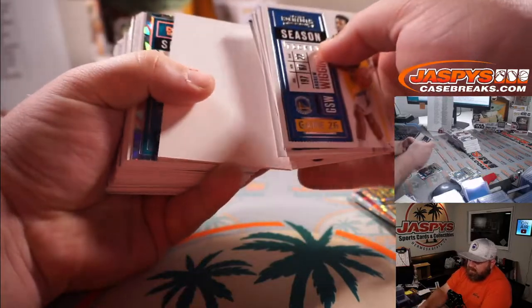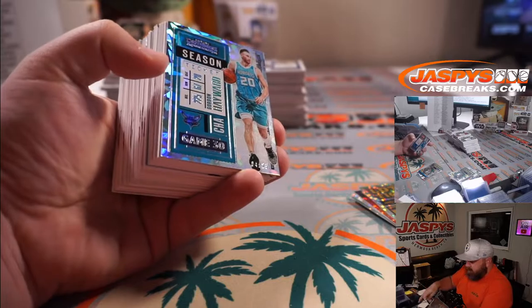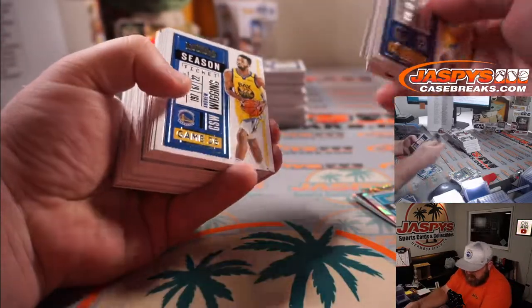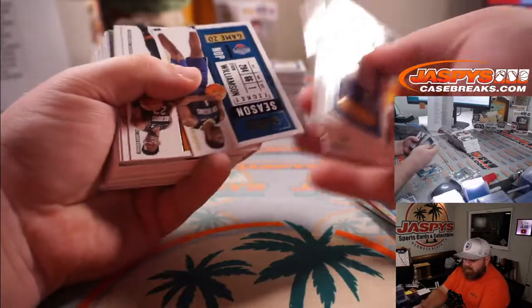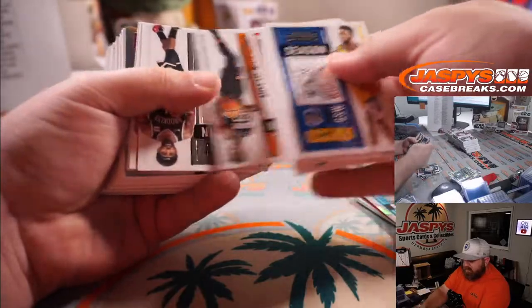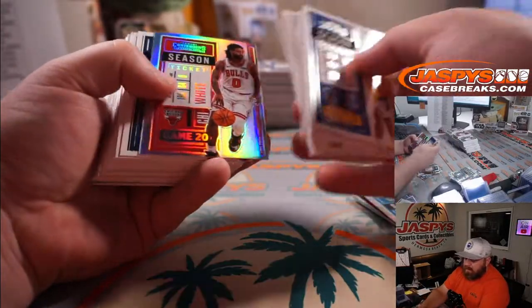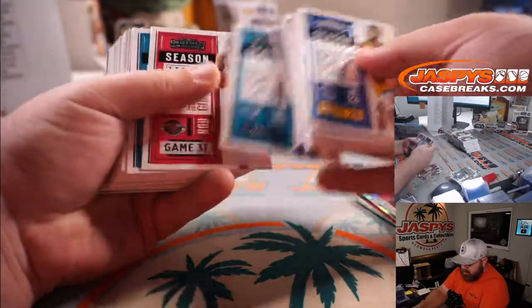I feel like I saw some cracked ice. Gordon Hayward, 4 out of 25. For the Hornets, Randy Liu. Zion again for the Pelicans, Mark Bissett. And we got Kobe White for the Bulls, Jason Wehner.